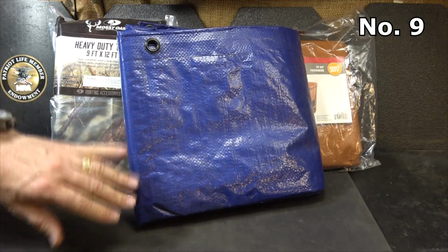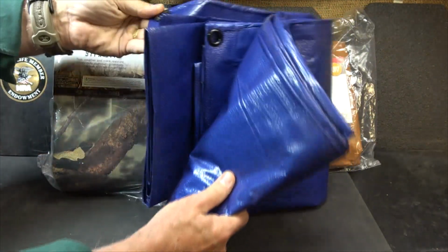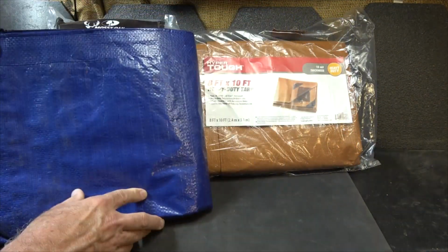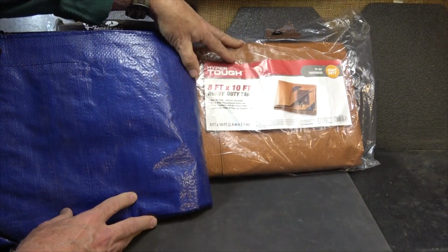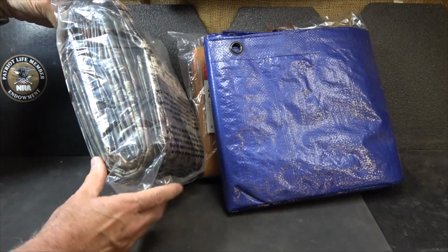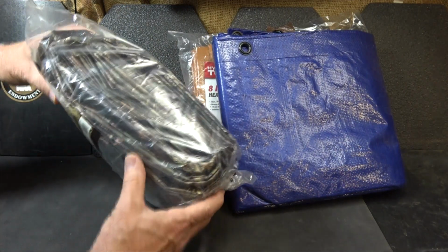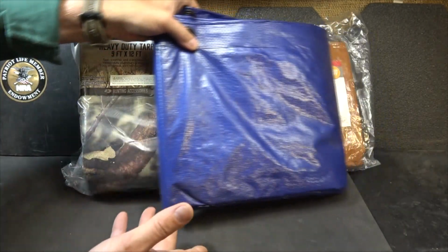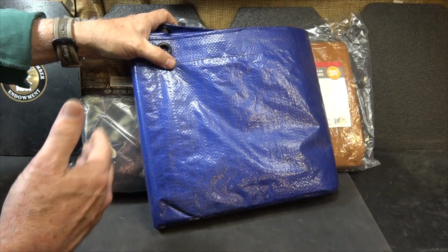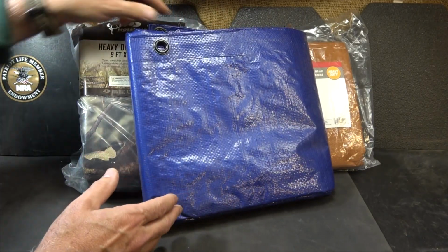Definitely a useful item are tarps, and we just get the standard tarps. They're fairly inexpensive, you know, with the eyelets, and then we have the heavy-duty tarps. These are really good. And then here I have a camo tarp, and I like to keep them in the plastic if we're storing them, just to kind of keep it nice and clean. But we even have canvas tarps that we use, and a number of different types. And this is something that I definitely want to keep plenty of.